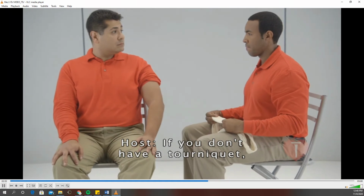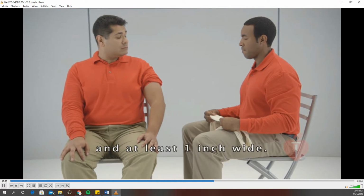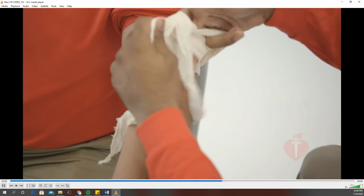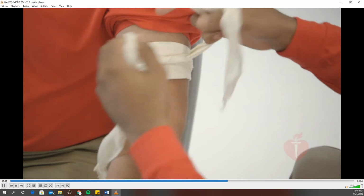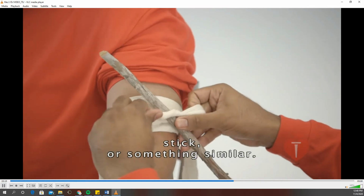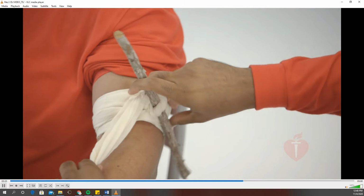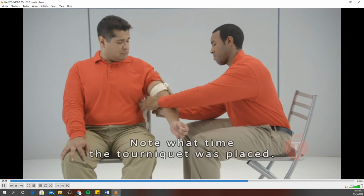If you don't have a tourniquet, you can make one. Fold a cloth or bandage so that it's long and at least 1 inch wide. Wrap the bandage 2 inches above the injury if possible. Tie the ends of the bandage around a small hand tool, stick, or something similar. Turn the item to tighten the tourniquet. Continue tightening until the bleeding stops. Secure the hand tool or stick so the tourniquet stays tight. Note what time the tourniquet was placed.